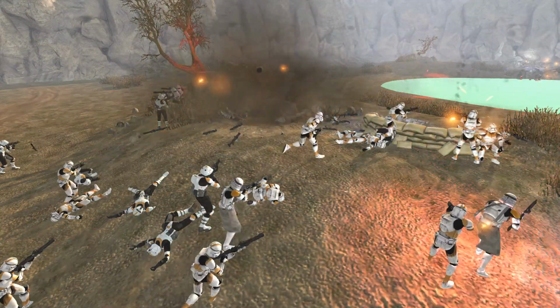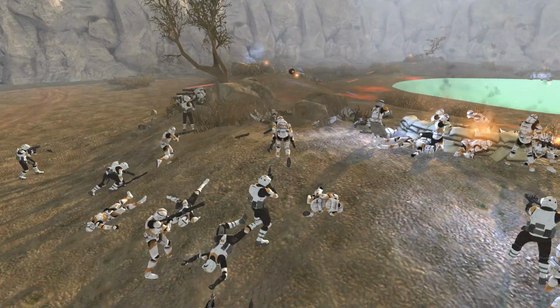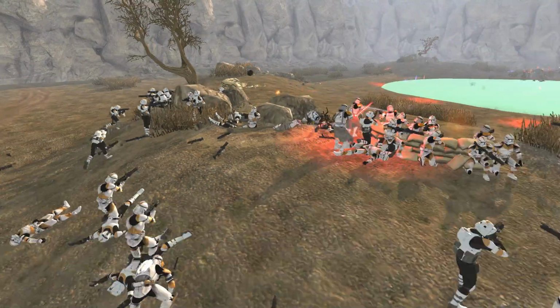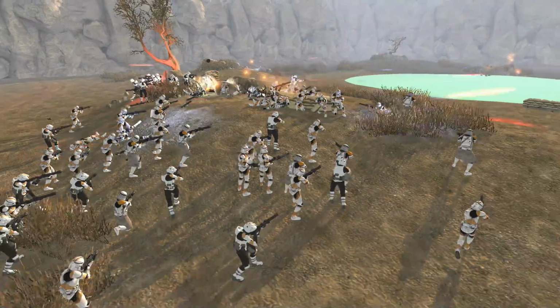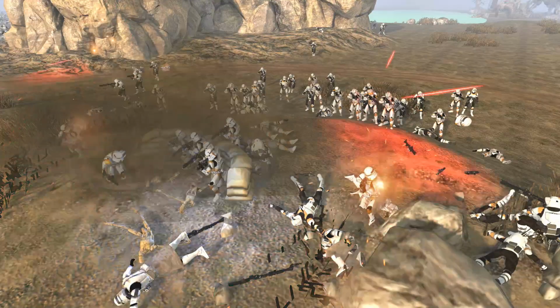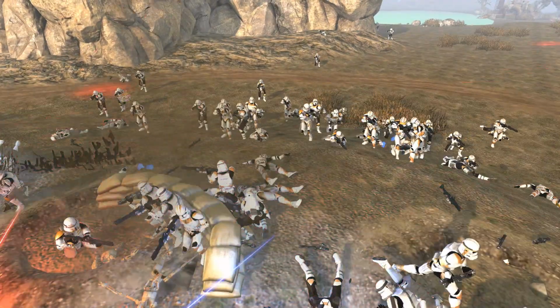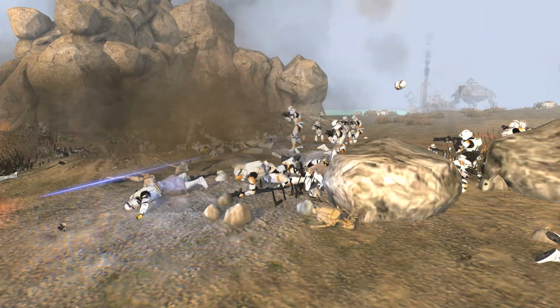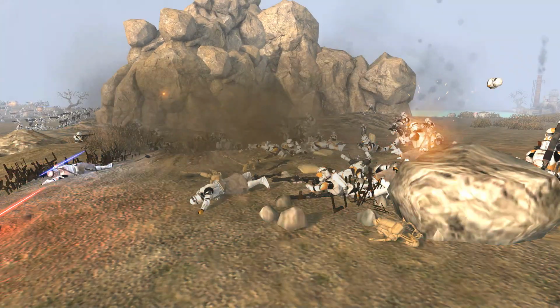Big shot, though, right there from the AAT, taking out a wide swath of clone troopers in one foul swoop. Actually, some of them getting back up, but it does seem like at least a bundle went down, and another big AAT shot right there, taking out even more clone troopers. This could be big. Commander Cody coming on up, moving through the blast from the AAT.